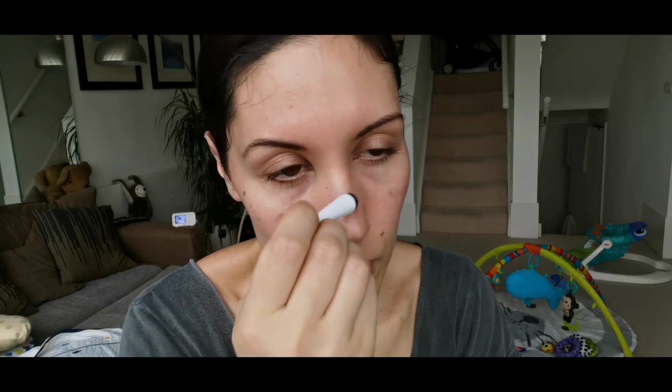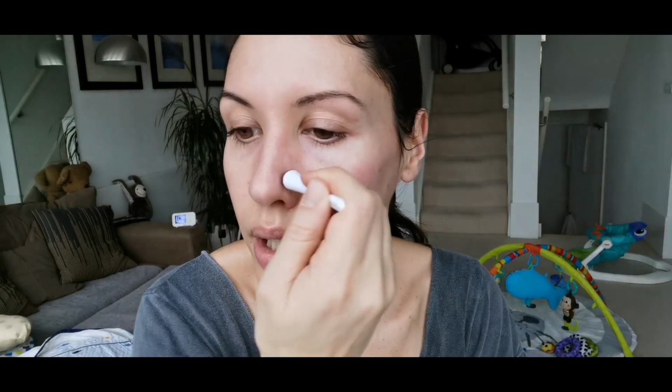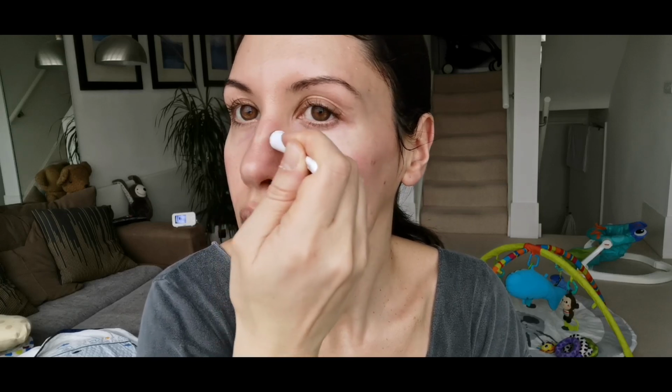And then I just wonder whether there's any merit in massaging the nose as well, because in the facial massage videos that I've seen, they do also massage the nose to depuff. And to kind of lift the nose as well. So, who knows? Might as well give it a whirl.